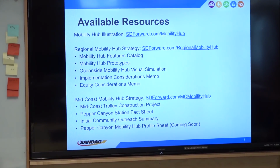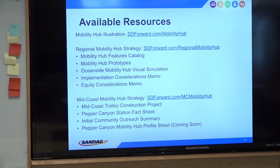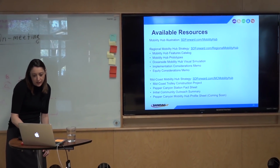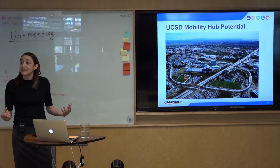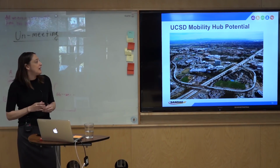We have a memo on implementation considerations and the importance of data collection, allocating space, enabling policies, and equity considerations, so that you can implement some of these features while paying attention to all different kinds of ages, abilities, and incomes. So keeping those in mind. I'm going to encourage our Mid-Coast engineers to share the most compelling resources that they can regarding construction, in case that's helpful. There's a lot of information out there, so we're really going to hone it down to the high level stuff.